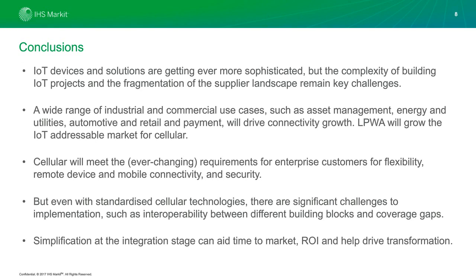We think cellular will largely meet the really rapidly changing requirements of enterprise customers for flexibility of deployment, the ability to manage devices remotely, to connect devices remotely, and provide quality of service and security. But even if you look at standardized cellular technologies, there are significant challenges to implementation, such as, as I mentioned, interoperability between different parts of the building blocks within an IoT solution. So simplification at the integration stage can aid time to market, ROI, and really in the longer term help drive business transformation.